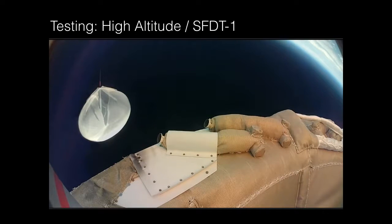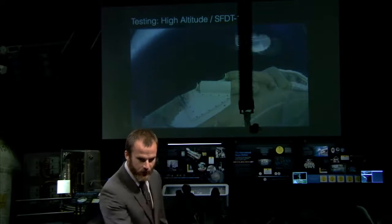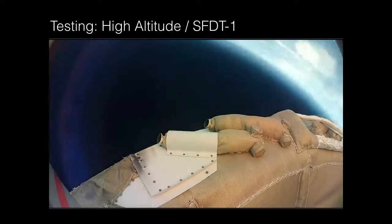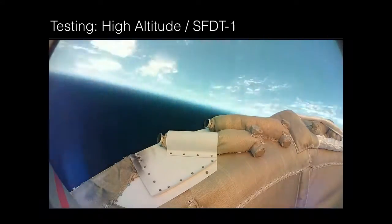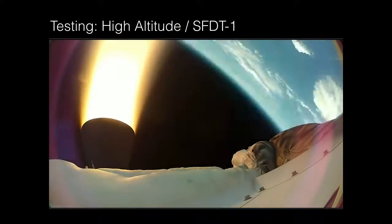There's the balloon in the background. Once we release, it tears itself, falls down in the Pacific Ocean. We go in and recover it. We don't want to leave that much plastic in the Pacific Ocean. We like to be good stewards of the environment. And that rocket motor will burn for about 70 seconds. There's the Earth, the Pacific Ocean in the background.